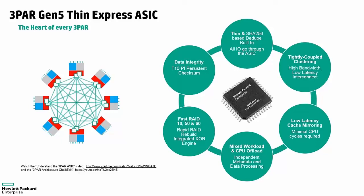And what do those ASICs do for us? If you look at the slide, they're handling our RAID support. So all our RAID calculations are done in the ASIC. It's handling all our data integrity checking. And for supported HBAs, our host bus adapters, that's data integrity checking all the way from the host bus adapter to the disk and back again. They're handling all our thin and pieces of our data reduction story. They're handling all our data communications and clustering technology between the multiple nodes in the 3PAR.